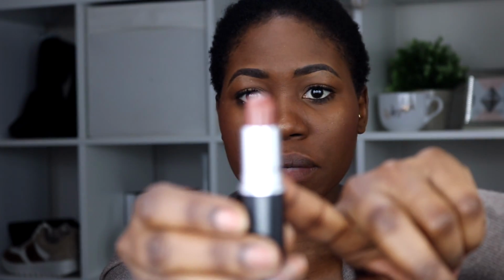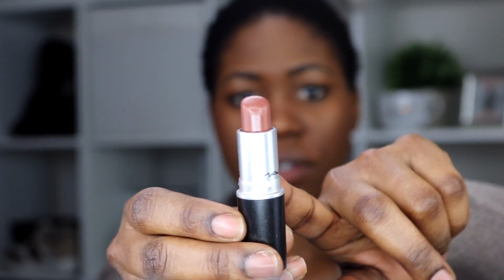I'm gonna go ahead and apply lipstick. I'm gonna be using Touch by MAC. I like using this lipstick because it's a nude lipstick. It makes my lips look so natural. It just blends in well. It's perfect for every day going to work and to the office.